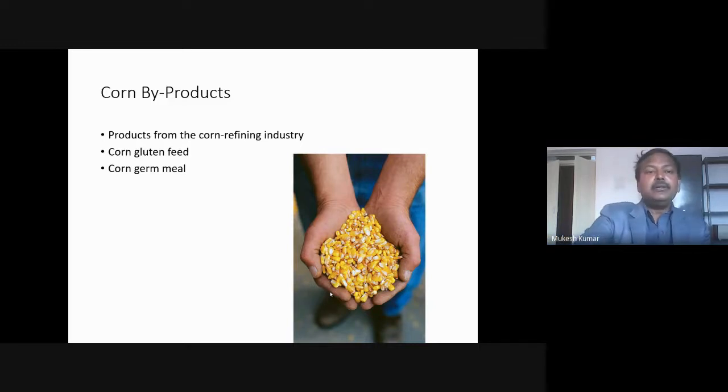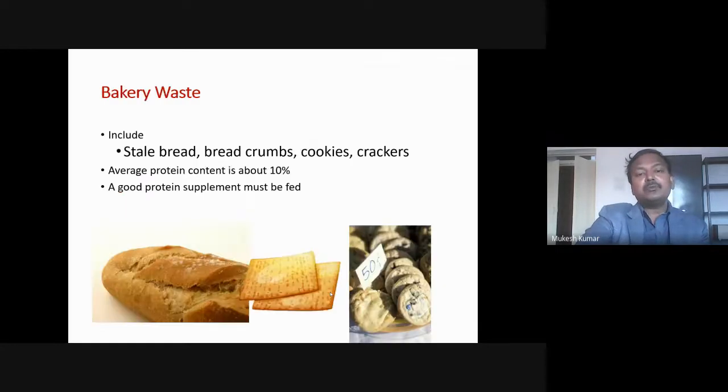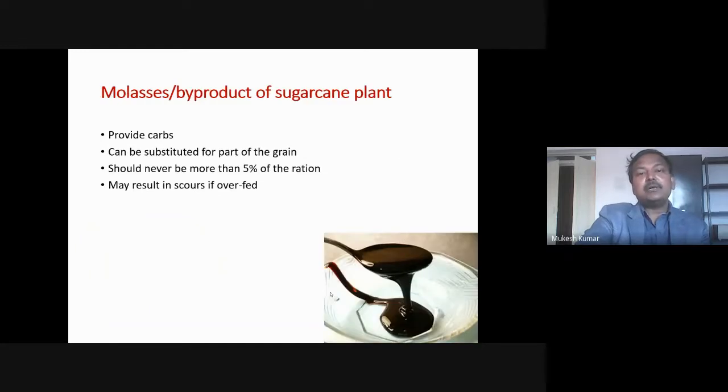So you just see gluten, corn germ meal, and potatoes. Sometimes if the farmers are unable to sell potatoes, or if potatoes have some problems, then we can utilize them for feeding the livestock, the pigs. Bakery byproducts we can also provide for feeding the pigs. Molasses, the byproduct of the sugarcane plant, is a very important component we can utilize for faster growth of pigs. So we can also integrate the industries with livestock production for reducing the feed cost of the livestock.